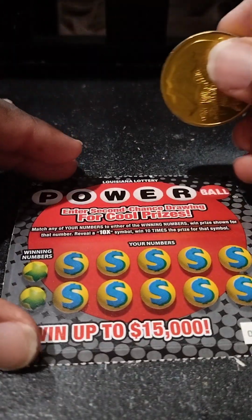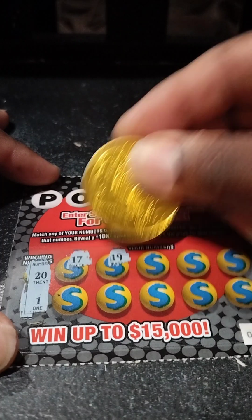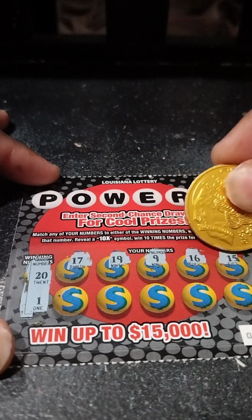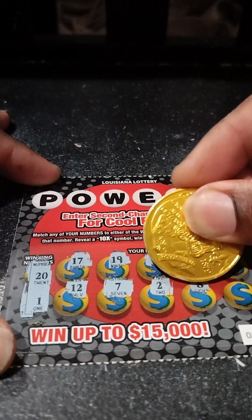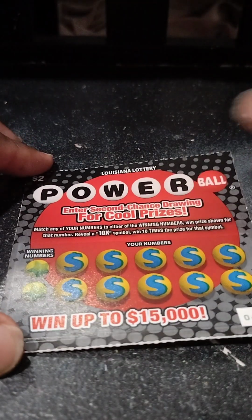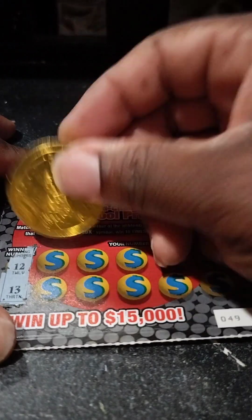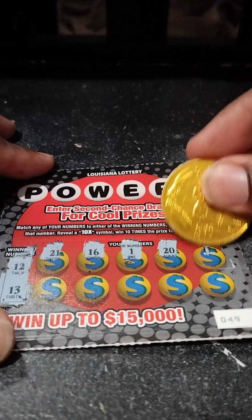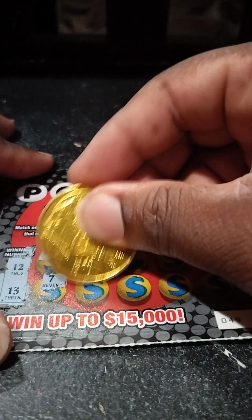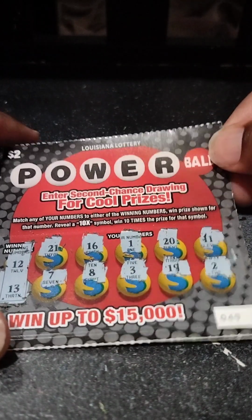48. 20 and 1, 17, 19, 9, 16, 15, 12, 7, deuce, 8, 4. Negative on that one. 12 and 13. 21, 16, 1, 20, 11, got 12, 7, 8, 19, deuce. Nothing on the first three.